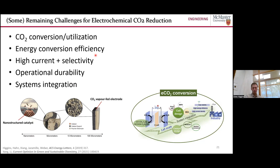I talked about the energy conversion efficiency. I talked about the high activity, or in other words, current and selectivity. The durability, once again, 10, 15,000 hours is where we want to be. We're nowhere near that right now. And then at the end of the day, this device is not going to operate in a black box. It's going to need to be connected to systems. There's going to be balance of plant. There's going to be other things connected to this overall device. And so we really need to look at it from a holistic standpoint, from a systems integration standpoint.